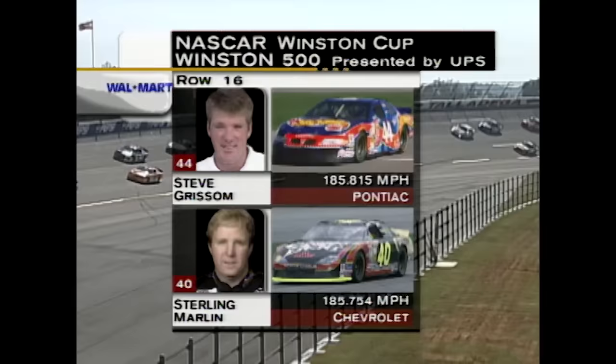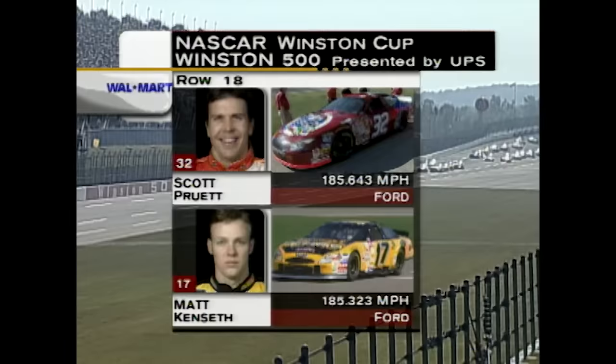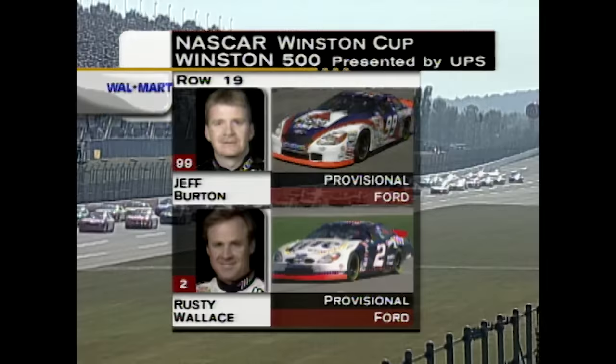Back in row 17, rookie Dave Blaney, alongside three-time Winston Cup champion Darrell Waltrip, his 55th and final start at Talladega. Next row, rookie Scott Pruitt in the Tide Ford, flanked by leading Rookie of the Year contender Matt Kenseth. In the next row, Jeff Burton will have the Citgo SuperGuard Ford in 37th starting spot. And beside him is Rusty Wallace, the Miller Lite Ford.